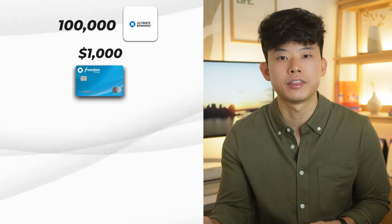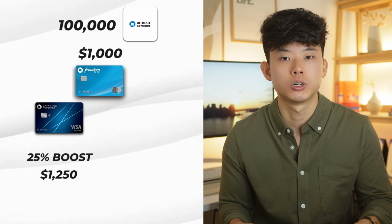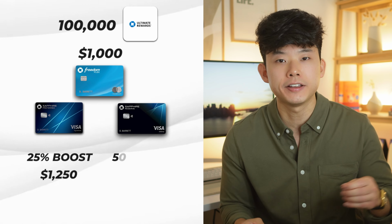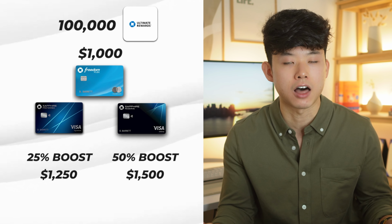But if you also had the Chase Sapphire Preferred, which gives you 25% more value, those same points would be worth $1,250. And if you had the Chase Sapphire Reserve, which gives you a 50% boost, those 100,000 points would be worth $1,500 in the travel portal. So then which of these cards should be included in our ultimate 5-card setup?